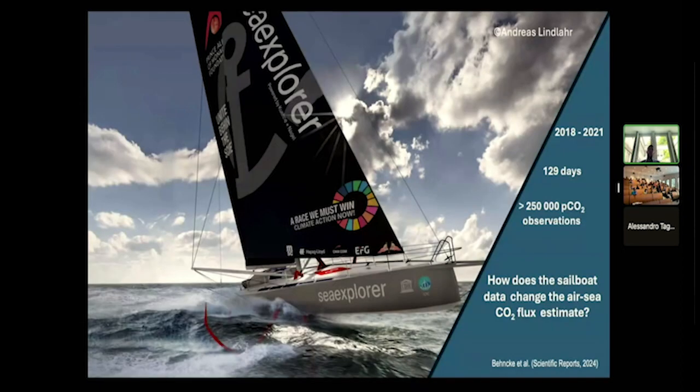After having said this, everyone is working day and night to improve this. And one way to do it is that they approached sailing boats to put the measurement equipment on board during the races, which they did. So we have over 129 days of observations, and in addition, 250,000 observations in total came from it.